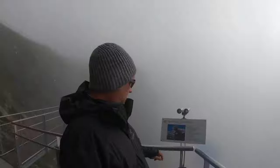We're at Harderkulm at the top of Interlaken with a beautiful view and fondue. Woo. I love fondue.